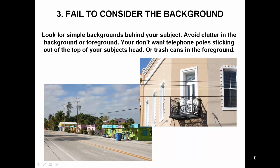2 examples. The one on the left was taken in Matlacha, just north and west of Fort Myers. Trash cans, power poles. You're not always going to get away from power lines. You may only get away from power lines if you want to go back in with Photoshop and edit it out, which is not that hard to do, and I've done that in some other examples or videos. The one on the right is downtown Fort Myers.